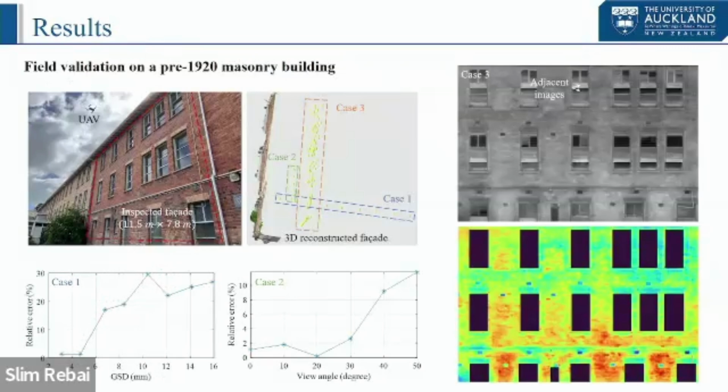So we followed that recommendation and did a comprehensive inspection of the targeted facade. The result is pretty much aligned with the laboratory investigation: a GSD within 5 millimeters and a UAV oblique angle within 30 degrees is recommended for the inspection. And those 2 images are for the comprehensive inspection of this whole facade.